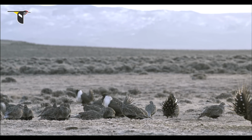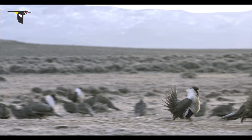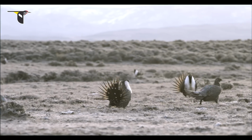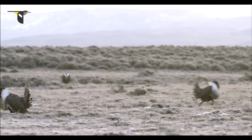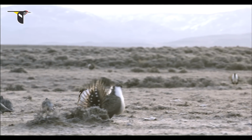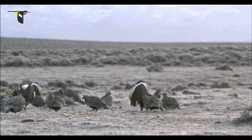Each and every one of those females will choose a mate, but only a few of the males will be chosen. To us, all the males basically look the same. The question is, how do the females choose, and why are so few of the males successful?